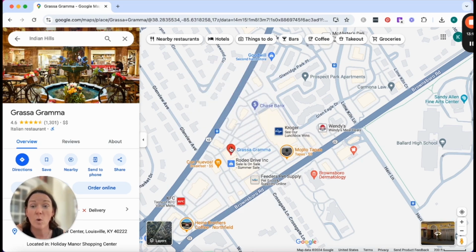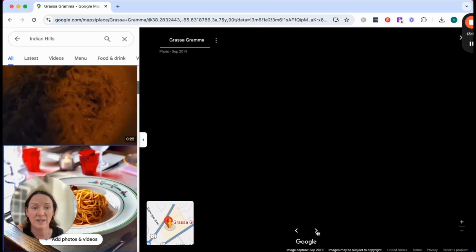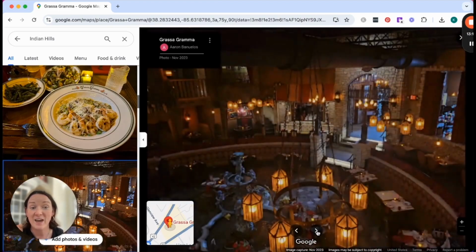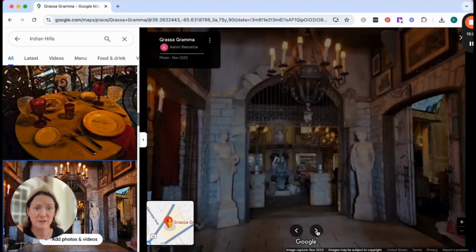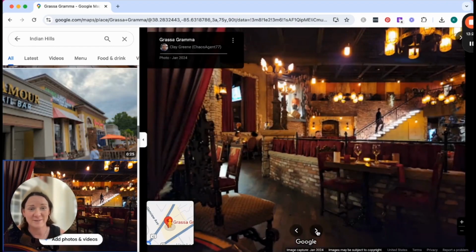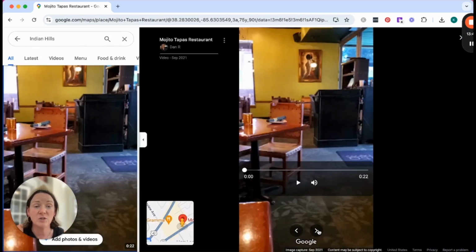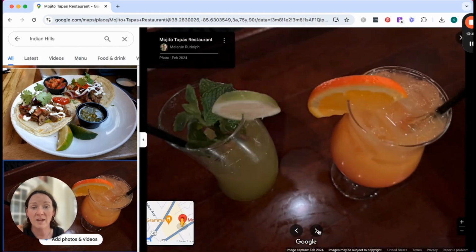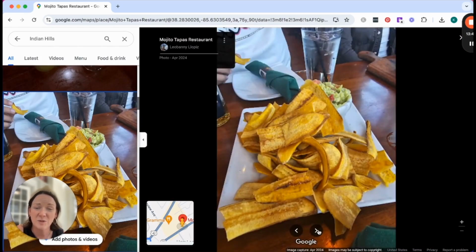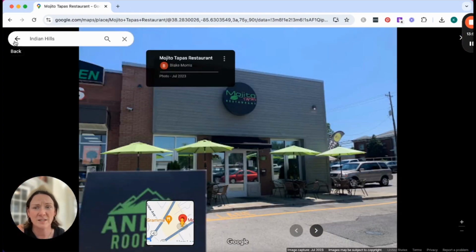Grassa Gram gets wonderful reviews. I have actually never been there, but people tend to really like it. They are known for their Italian food. Look at the atmosphere. It feels like you've been transported to Italy, obviously, but then, oh, you're actually in the strip mall. Just kidding. So that's Grassa Gram. And then one of my favorites of all times is Mojitos Tapas. So if you live over in Indian Hills, you're going to have super easy access to this restaurant. It's small plates, tapas style. They have amazing cocktails. Ooh, there's the plantain chips with guacamole. That's really delicious. They have some of my favorite things at this restaurant.